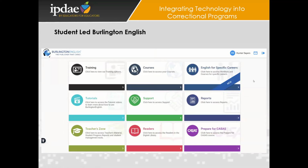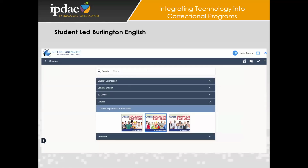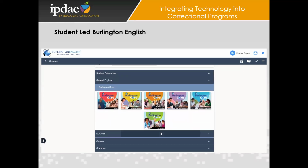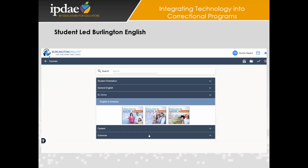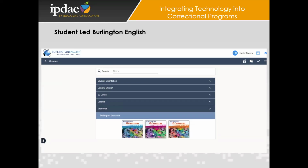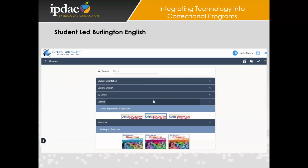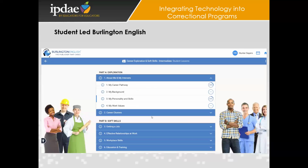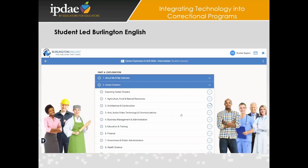I want to show a little bit of the student side of it, as we talked about that student-led instruction. And so here we see many different courses, from the general English that covers most topics. We see our EL Civics, our English in America, and grammar instruction for students. So I'm going to go into the careers here. We're going to look at a couple of the careers that students can explore. And with this, students are just going to start to see what are the things that they're interested in.